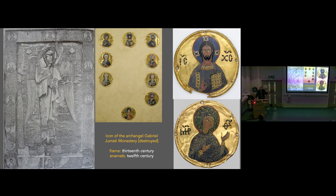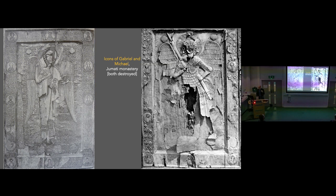So although this icon is lost, as is its pair, and we only have an engraving of this one, we have a 19th century photograph of its pair, which also was decorated with enamels of the same size. The two icons were commissioned by brothers, members of the Dadiani family. And I think so this is Gabriel, this is Michael.